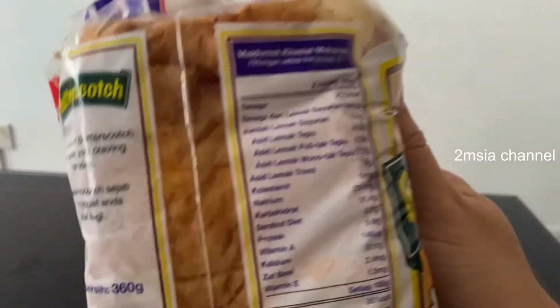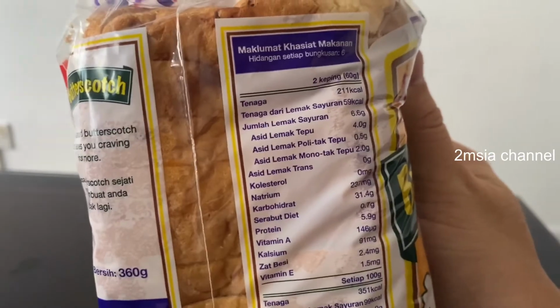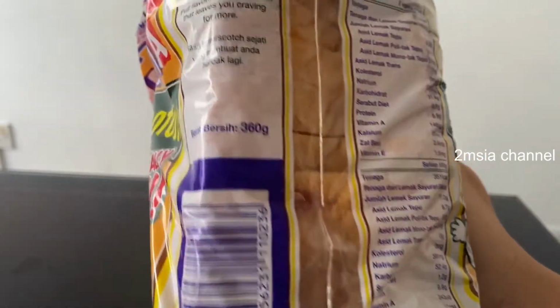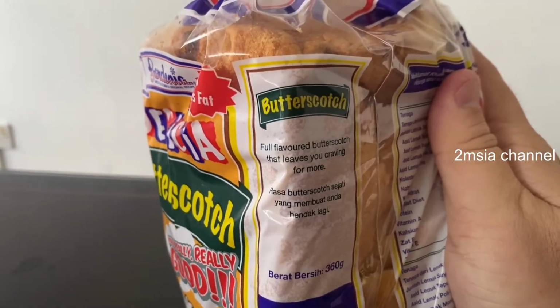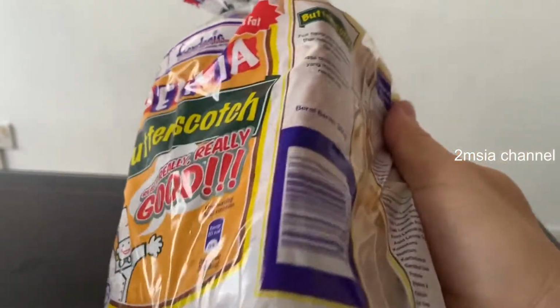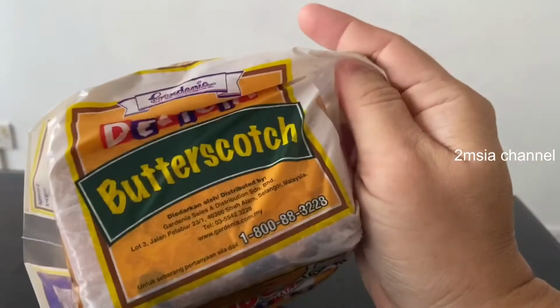Okay, this was the ingredient in Malay. Okay, so this was butterscotch, a full flavor of butterscotch. They leave you craving for more. But I agree with this. I agree. I like to eat so much, and it's very fresh.